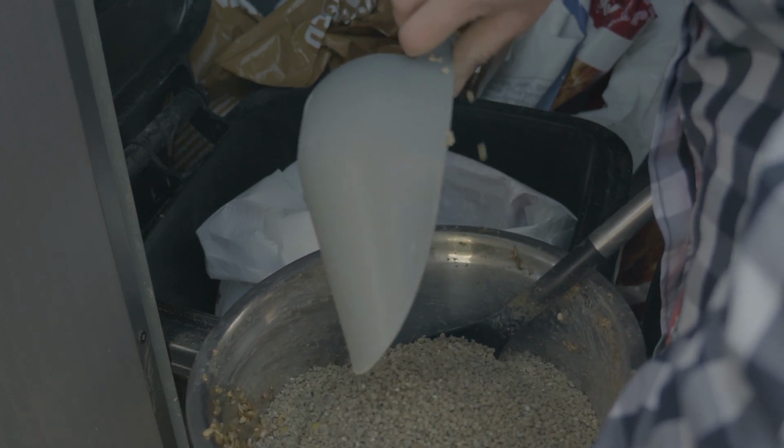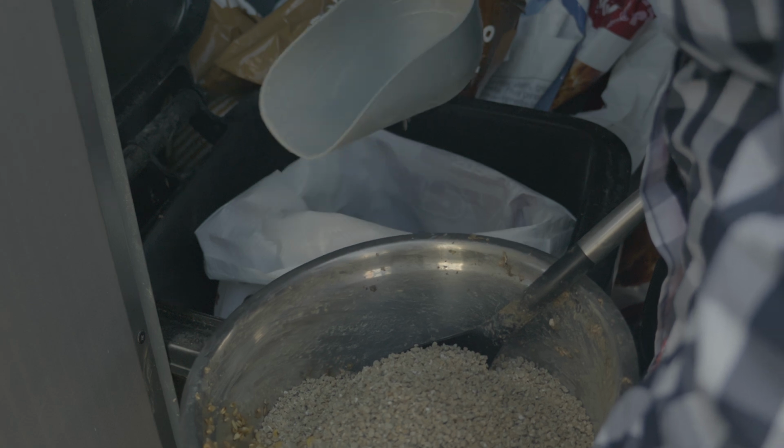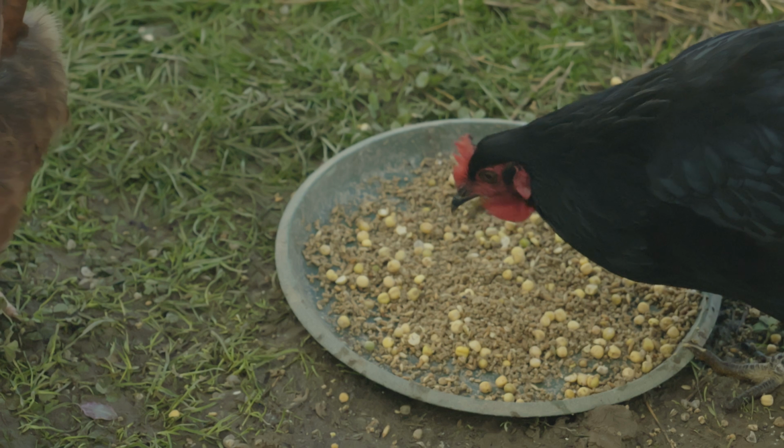So the way I'm feeding my chickens is not really how most people feed their chickens. It's a little bit more labor intensive. It isn't quite as simple as just going to the store and buying one feed and just continuing to buy that feed month in and month out. But it's working really well for me.